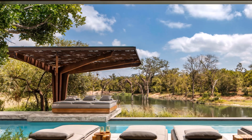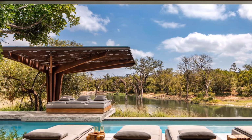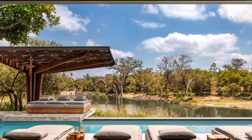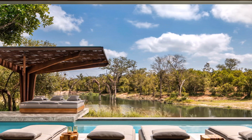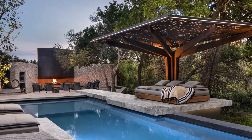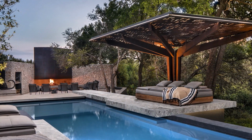The architectural forms, inspired by indigenous acacia thorns, juxtapose straight lines and expansive cantilevered roofs against the organic landscape. The fractured arrangement of buildings preserves existing trees and integrates the lodge with its surroundings, minimizing environmental impact.